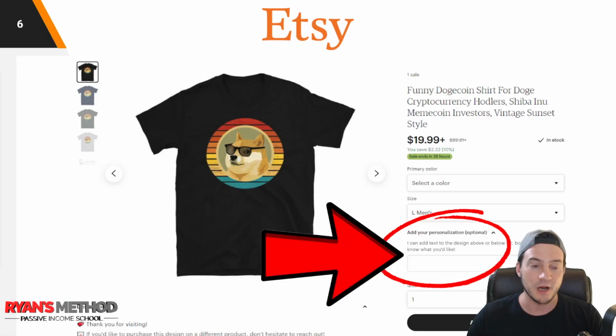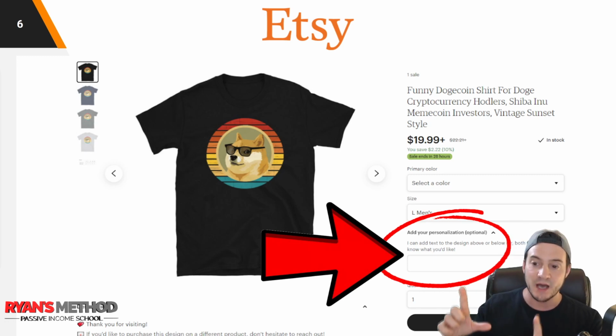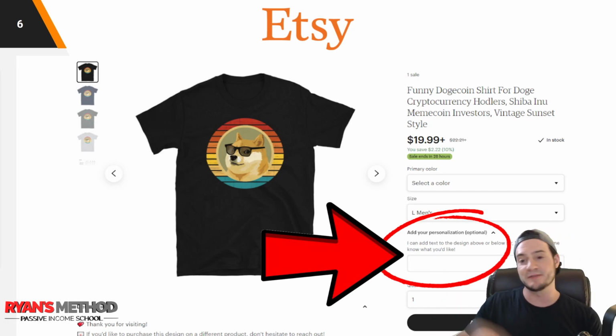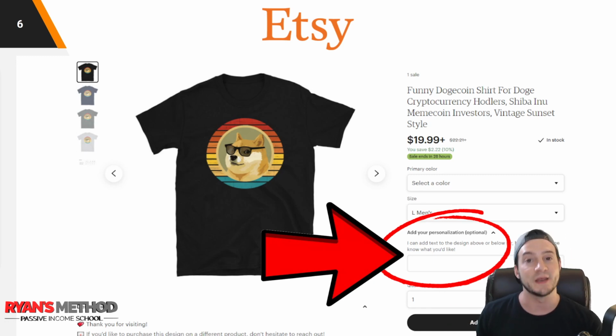All right, and now we are on to part 7, all about personalization. So if you guys have ever shopped on Etsy, this probably looks familiar. You've probably seen this at least once, where you see the personalization option on the right-hand side of the listing screen underneath the title, the price, the color, the size, etc. Now, it's not always there. The seller has to enable it.